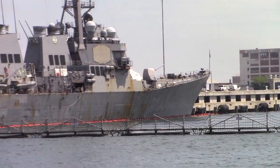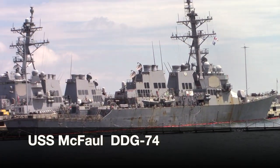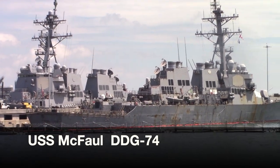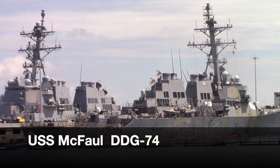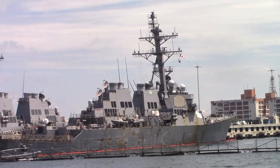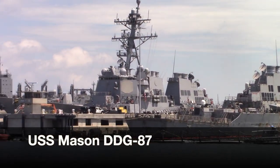We'll see quite a few Arleigh Burke class ships this afternoon. The Navy plans on building more than 70 of these vessels. Price tag for a new one is running at about $2.5 billion. As we move to the north side of Pier 7, you'll see warship number 87 coming into view. That is the USS Mason.